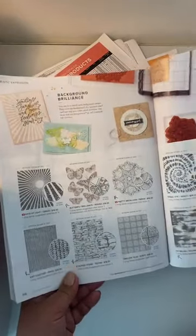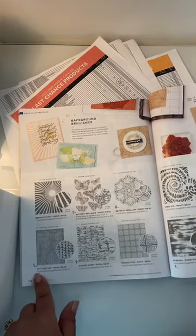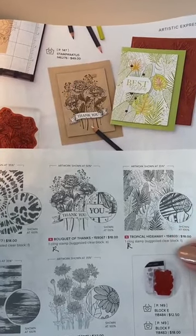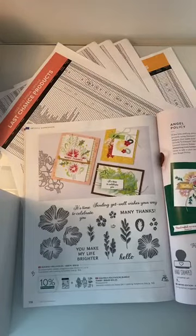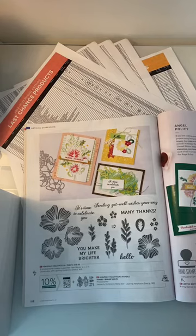Okay, Alphabet Stamps and Punch are going to stay. Okay, here is background stamps. So Butterfly Brilliance is going to retire. Pretty Medallion is going to retire. Knit Together. Stacked Stones are retiring. Bouquet of Things. Tropical Highway. Dry Brush. Daisy Garden are retiring. Okay, almost there, guys. Heavenly Hollyhocks is going to retire. Is that right? Yeah.